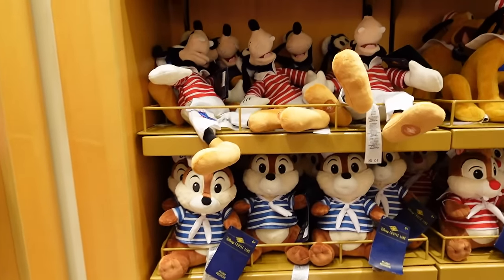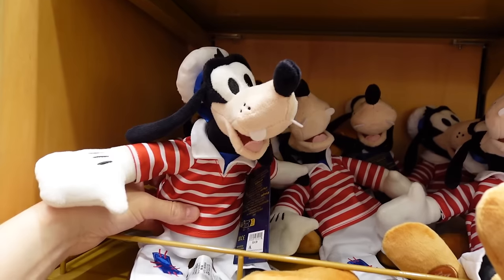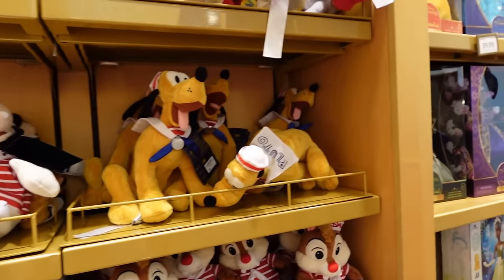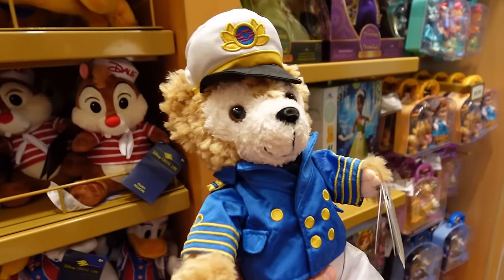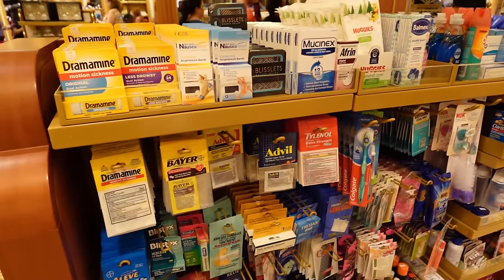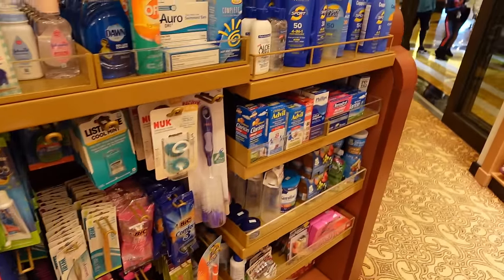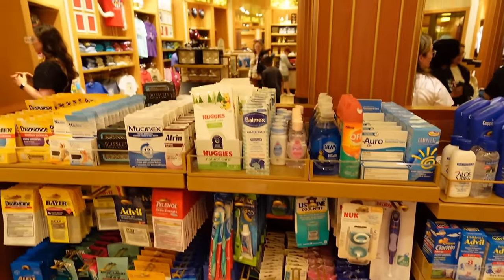It's nice how you can get Goofy, Chip and Dale, all with the sailor outfits on just there. $24.99. The plushies, Pluto just there with his little hat on. You get Duffy. Yeah, there you go, Duffy. Aww, I like Duffy. I always like to get the handy tips in as well. You can also get medical supplies just here if you do need them. Of course, they've got a medical team on board, but you can buy things just here if you need them as well. Into another huge shop, look at this.